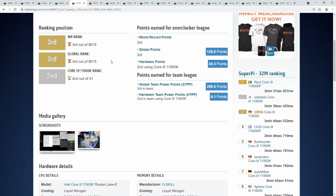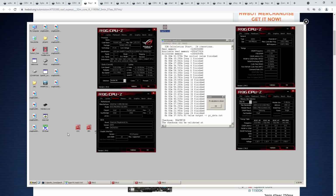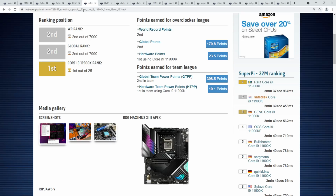And what's really impressive about this, at least to me, is that this is a top 3 SuperPi 32 million score that isn't on Windows XP, because I'm pretty sure this is Windows XP. I don't use it enough to be 100% certain on that. And this is also going to be Windows XP.